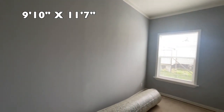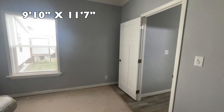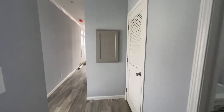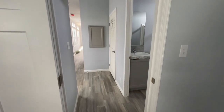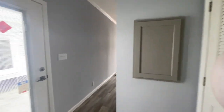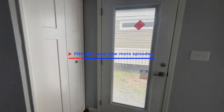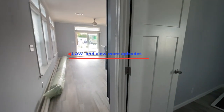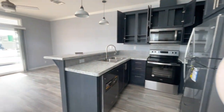And I'll spin around from the closet and give you another look at this room. Love it. Okay. So, from the back bedroom, this little short hallway has the bedroom and the bathroom. It also has your heating and air room and your electrical there. And then it's a kind of turn, and you have your back door, your washer and dryer space, and then back to the living room. Really nice. And there's that first bedroom. Super, super nice.